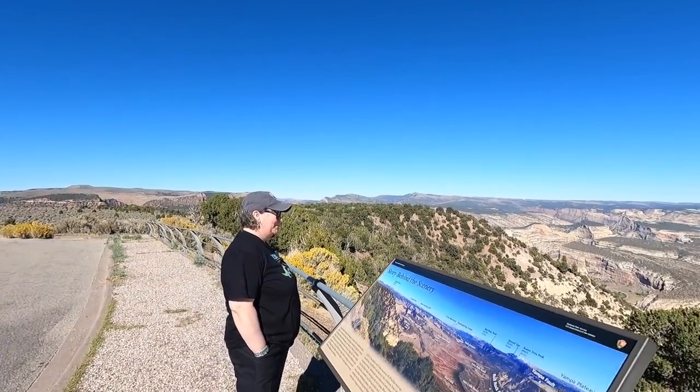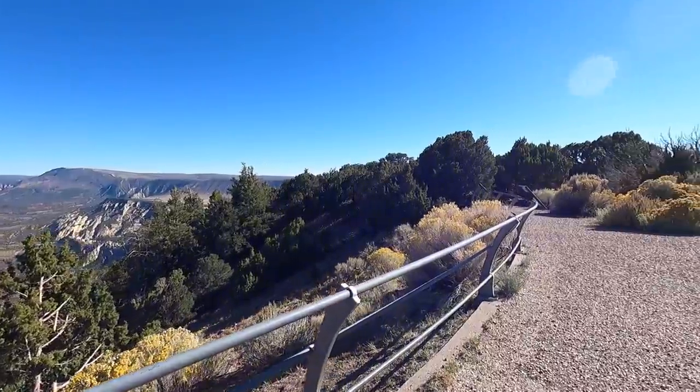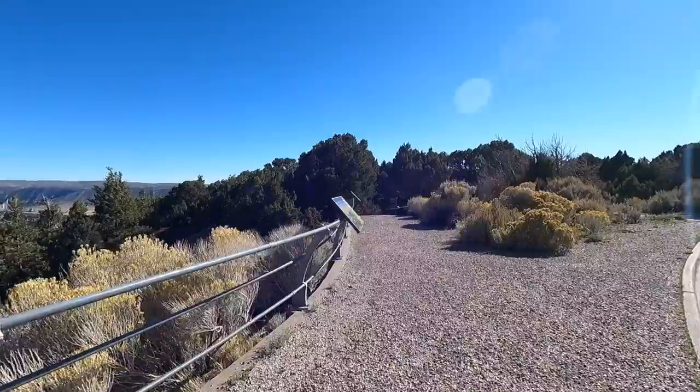You said there's another overlook over here? You want to walk to? Yeah, there's like a little trail marker right there. All right, we're going to hit this. And then we're going to ride down there to the Harper's Corner Trail.